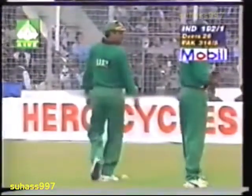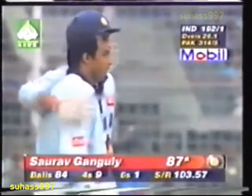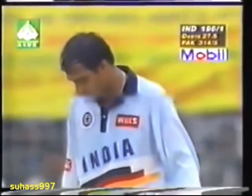Run well, run hard. Yes, and that's been one of the problems. That's his 50. Robin Singh really has played well. Excellent support for Ganguly. Really keeping the pressure on the Pakistani fielders, and that's been one of the problems today, is the fielding hasn't been all that good. This match is still evenly balanced.